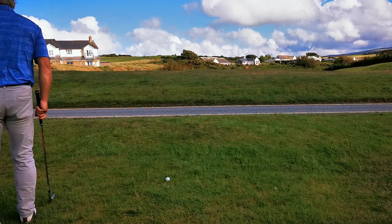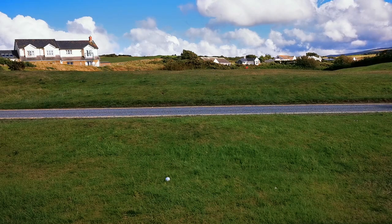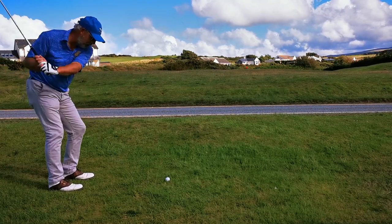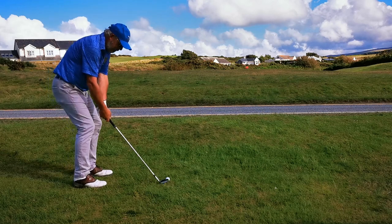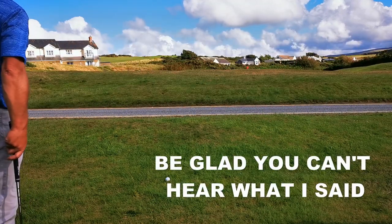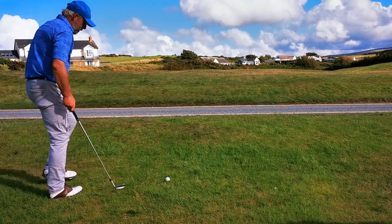I finally get a gap, and as I go to play the shot, somebody comes up from the beach, sees me, decides they're not going to wait, gives it some gas, and I gotta back off again. And the result is, well, the result is a no return, because I knife it right through the back.